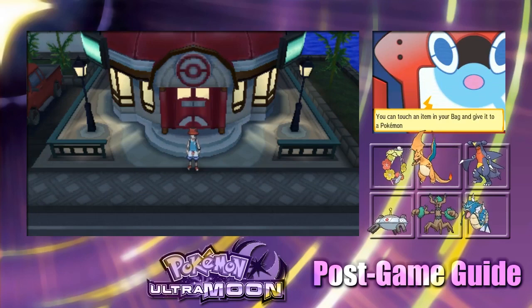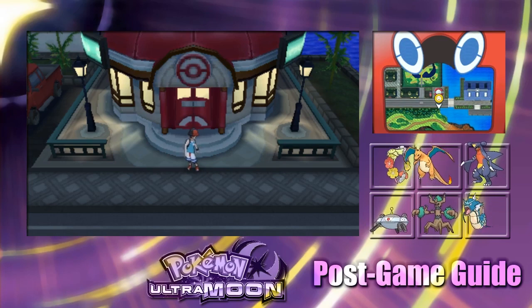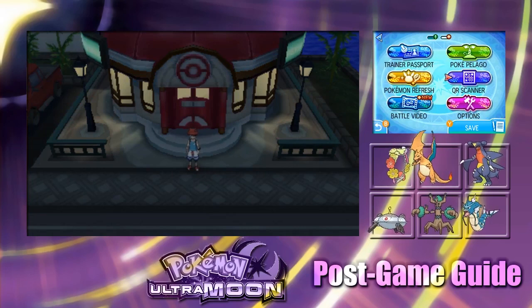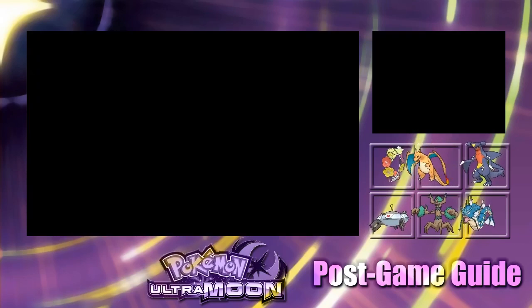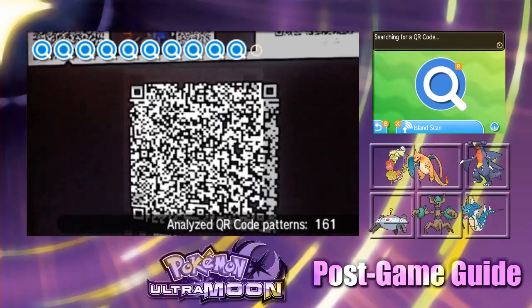Okay, so before we get on to this, we should probably scan our QR codes, and today's QR code that we've selected randomly is for Rayquaza, and so Google has generated a nice little selection of QR codes, and we'll see if any of them become Rayquaza. All right, here we go. Let's launch that QR scanner. I bet it's hard doing this on a screen.